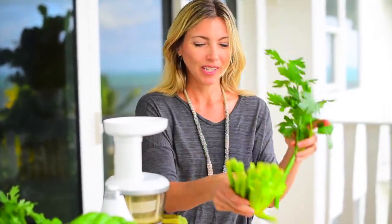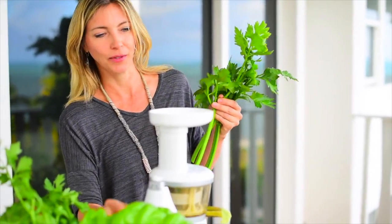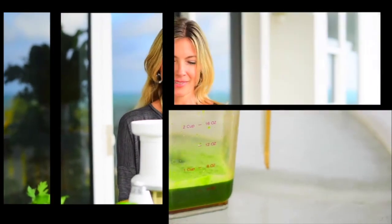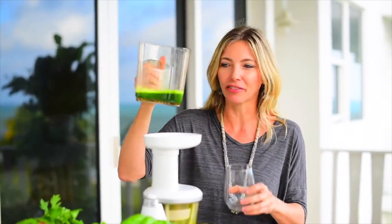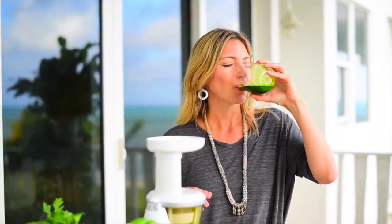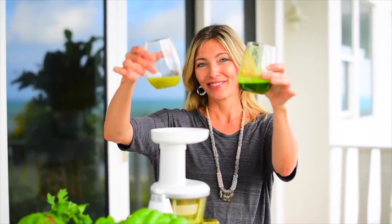So you see the difference in the stem and the color? It's incredible. So we're going to start juicing our Tower Garden celery with the leaves and all, because they're very nutritious. Here we go. And here is our celery from my Tower Garden. Isn't that incredible? I mean, do you see the difference in color? It's like an emerald green. Look at this. It smells like wheatgrass. That's how rich the smell is, and the taste. Wow, it's incredible. I mean, if this doesn't convince you, what will?